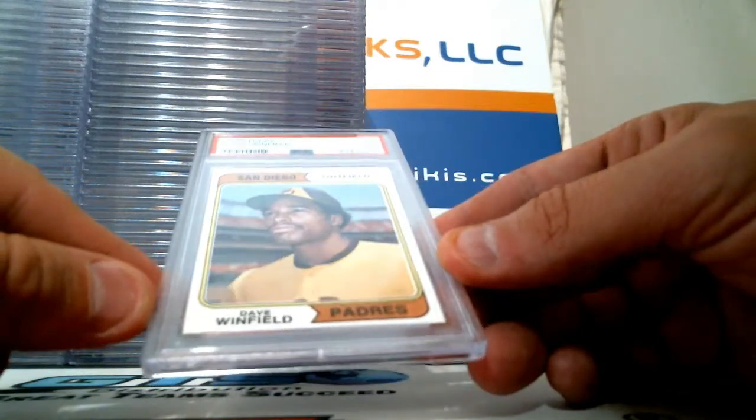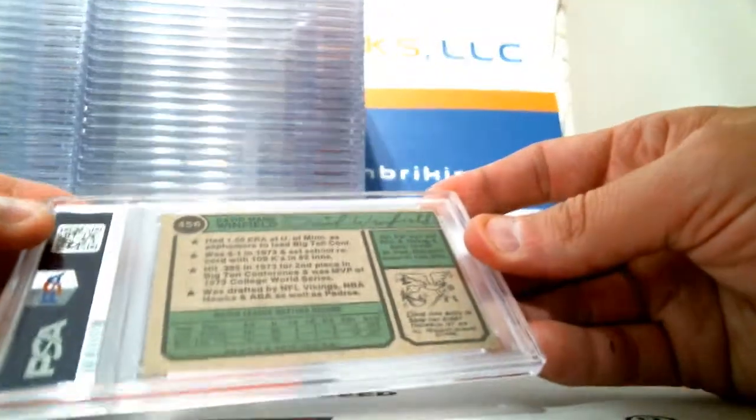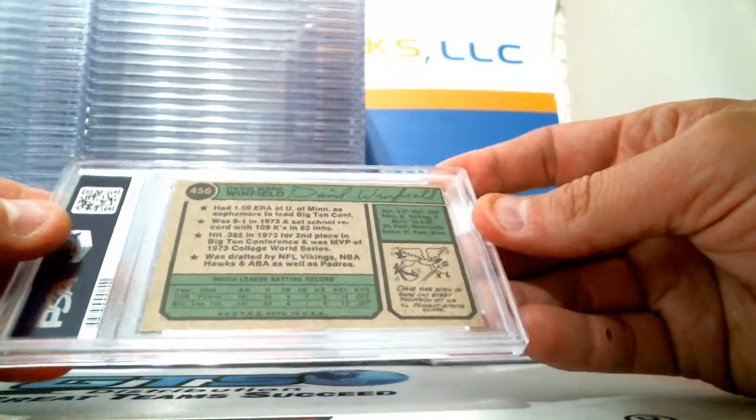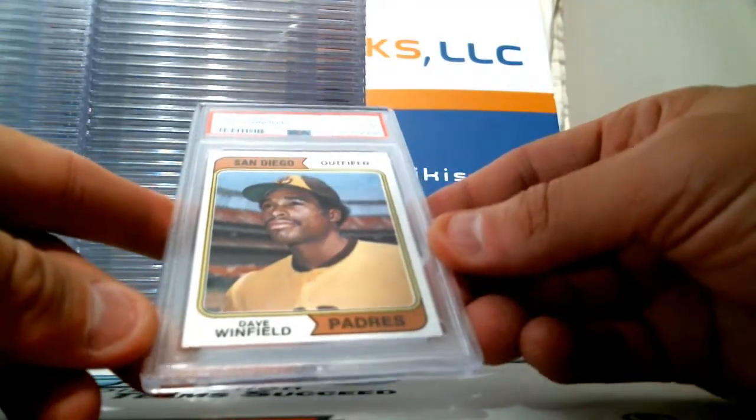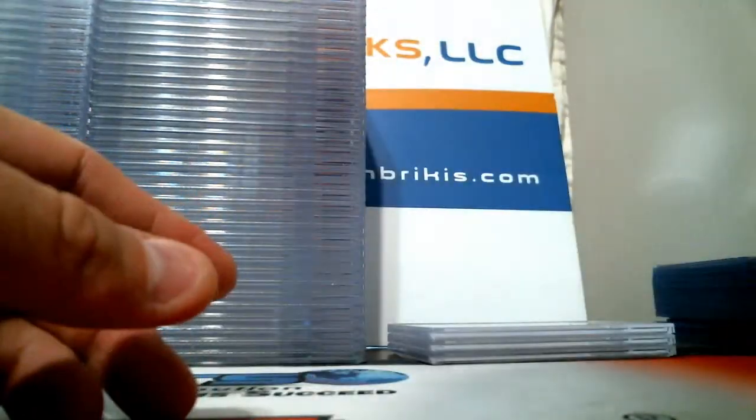PSA 7 on that one. Can't really complain there with the centering on the front. On the back, there's even a little black mark in that dimple. You can't really ask for much more than a 7 on that one, so I'm good with that.